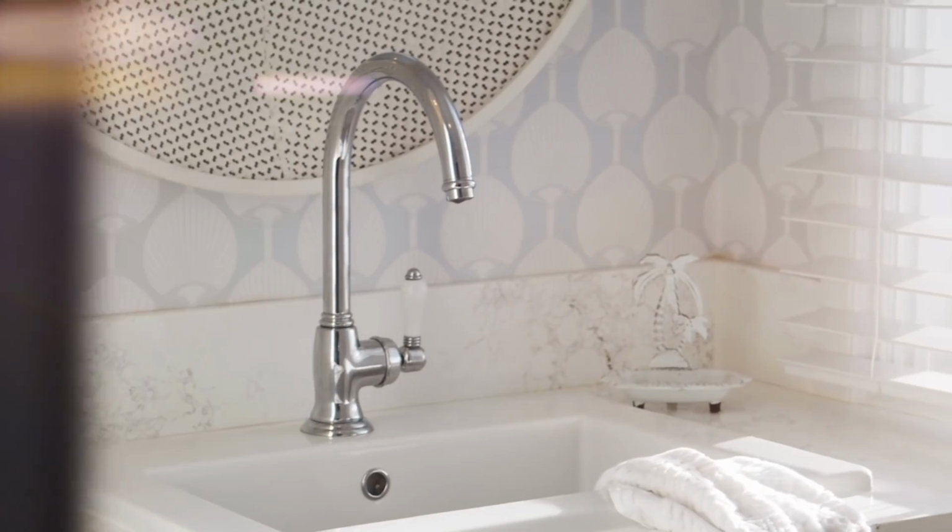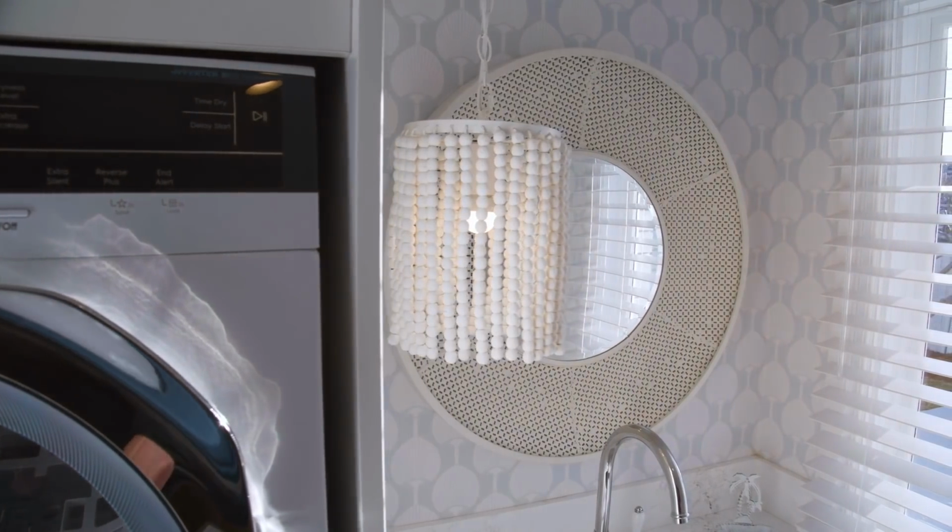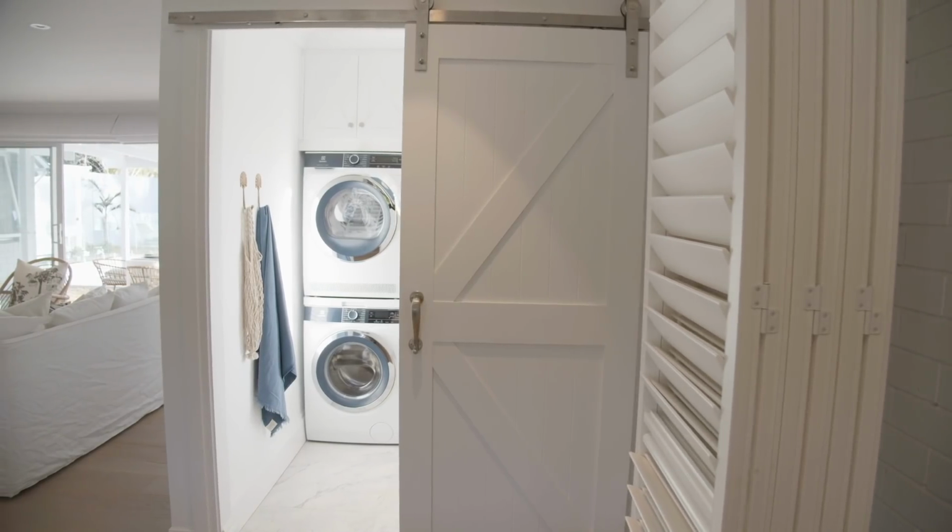You know, the tapware chosen is that really traditional tapware from Reece. The beacon little beaded light that hangs over that kind of mirror from Oz Design. Yeah. And the door. The barn door, yeah. Everyone loves a barn door.